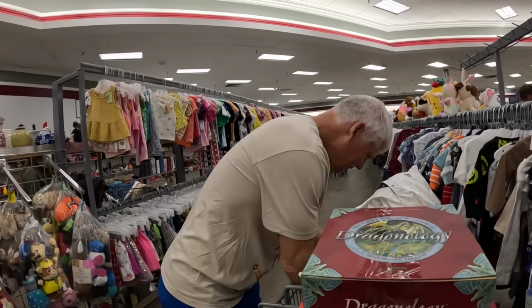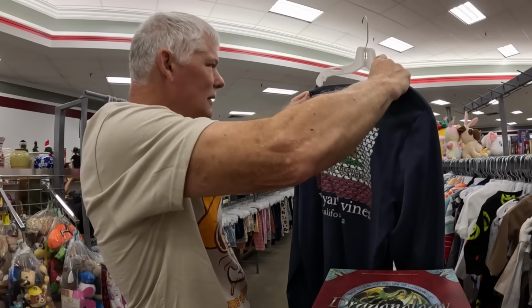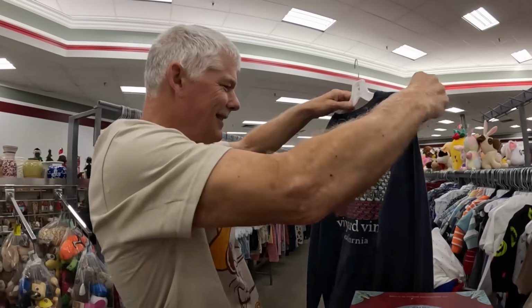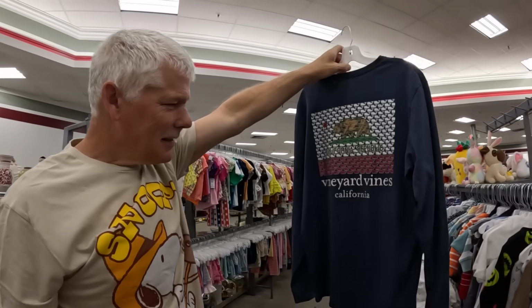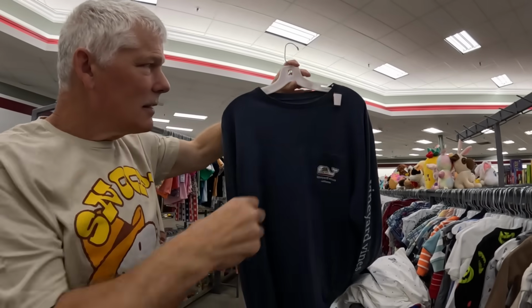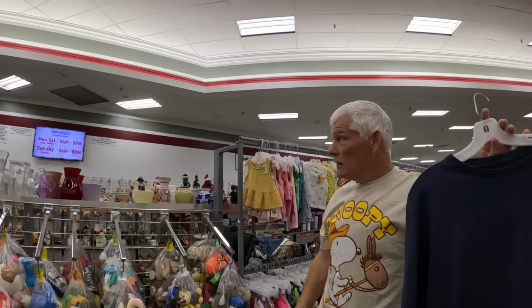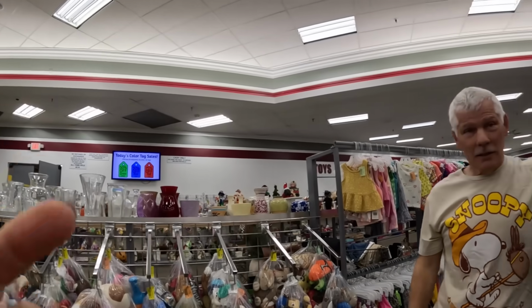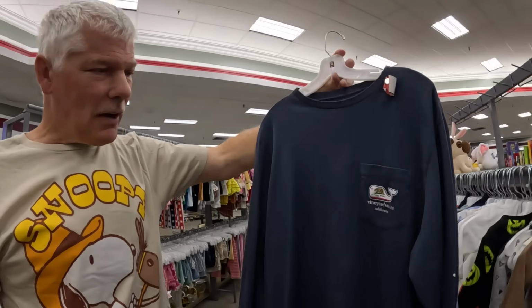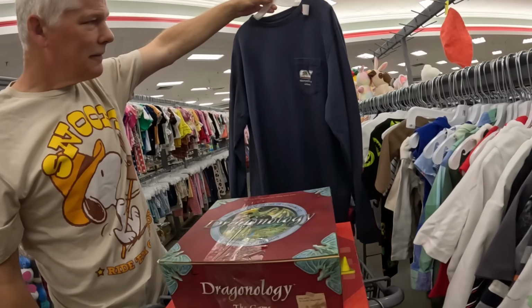One more. We're doing hauls in red, white, and blue. Vineyard Vines. Where'd you get that? California. California Republic, Vineyard Vines. That one's on sale, right? That's why I gave it to you. Red tag, which is $20, 75% off. Yep, 75% off. So yeah, $5. That's definitely worth $5. We have really good cards today.